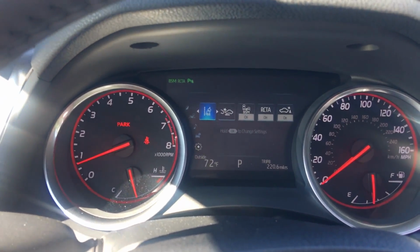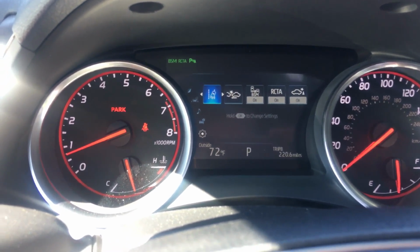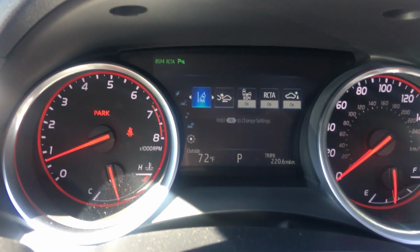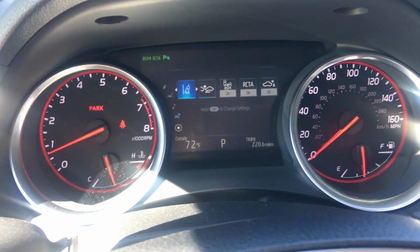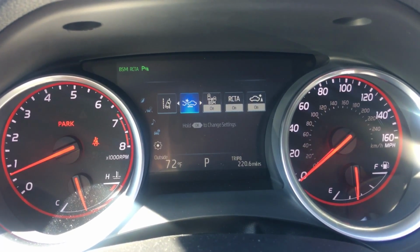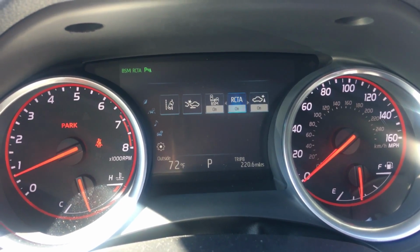So to set up your heads-up display, you've got all of your driver indicators right here and on your dash. The first one that's lit up in blue is your lane departure assist. So you can set that up here, or you can set it up right here on your steering wheel. So you have two choices. So let's go back to your heads-up display. You can also do your pre-collision settings, your blind spot monitors, turn them on and off. Your rear cross traffic alerts, you can turn them on or off.